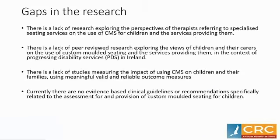So when it comes to gaps in the research, there is a lack of research exploring the perspectives of therapists who refer to specialized seating services on the use of molded seating for children and the way services provide them. There's also a lack of peer-reviewed research exploring the views of children and their carers on the use of this intervention and the services providing them.